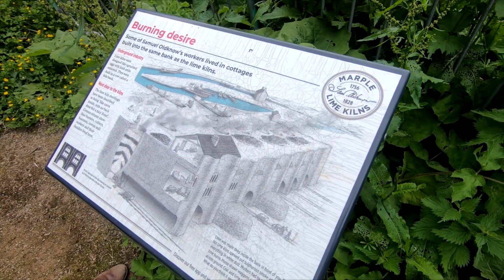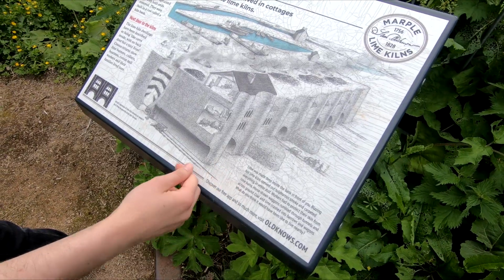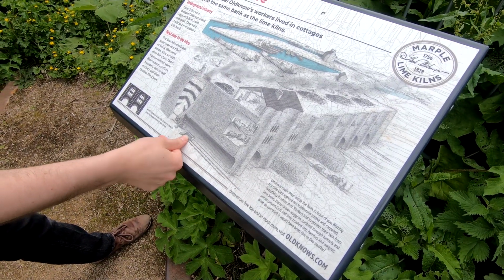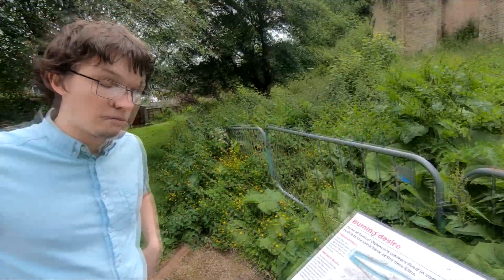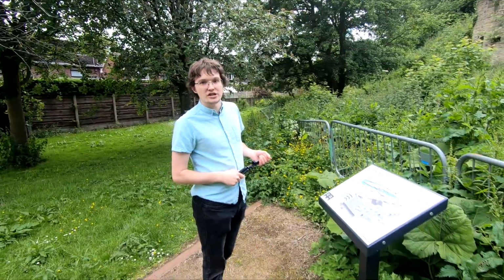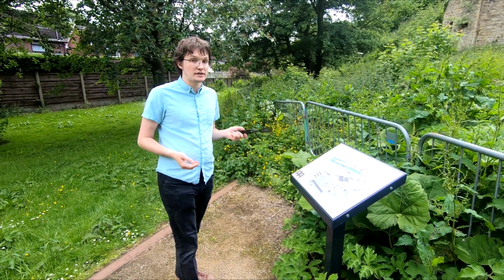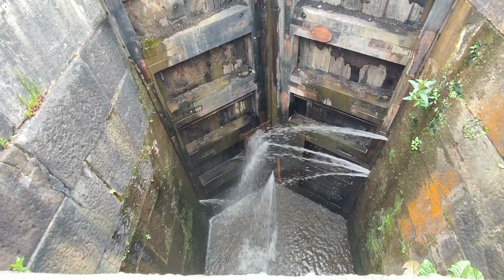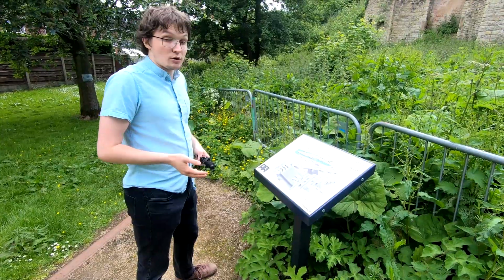We can see that there's multiple tramways here entering into the kiln via a tunnel. The wagons would have been sent in here without a horse, loaded up with fired lime, and then sent out again on the way down Marple. Now, the Marple tramway was the first railway probably built in Cheshire. Benjamin Outram built this railway in 1797, and it only ran for about 15 years during the construction of the locks. And what you're standing on right now, or where the camera's being held, is the old track bed of these railways.